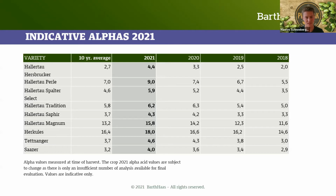Yes, it's obvious that most varieties are performing this year at least average or clearly above average. The high alpha varieties, Hallertau Magnum and Hercules, have really good alpha acid values of 18% and 15.8%. But also a variety like Perle with 9% is a really, really good outcome. If you look at the volatility of the previous years, for example in 2018, only 5.5% alpha acid. So we are looking at a very good Perle crop as well. Also a good hop to buy in the spot market, I think.